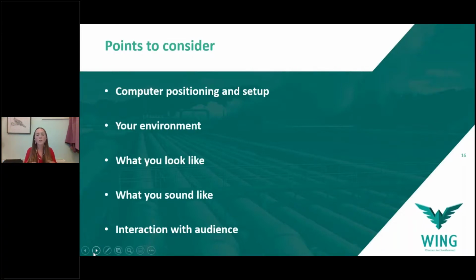And also, what about what you look like? I've said about bright colours, and about using body language to help be engaging. Also what you sound like: trying to vary your tone of voice and be a bit more dynamic in your voice is really helpful.